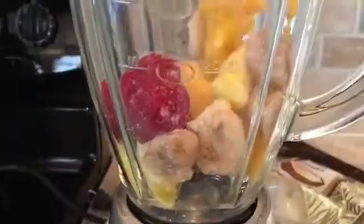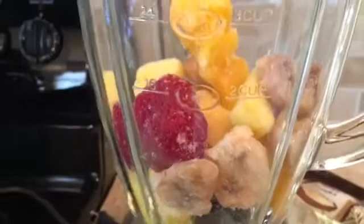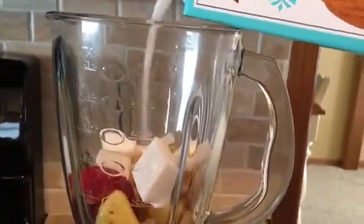For breakfast, I'm having a smoothie. It has strawberries, mangoes, and pineapple in it, and some coconut. And then I put a little bit of almond milk in.